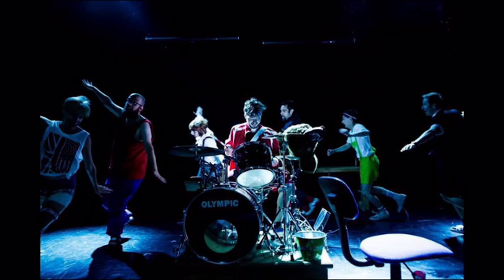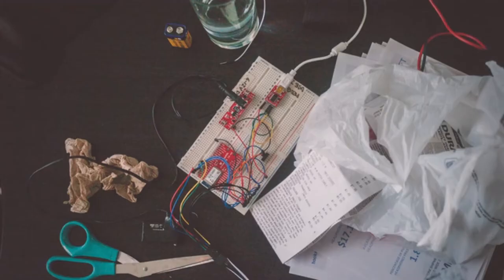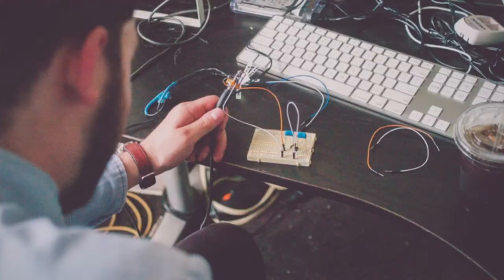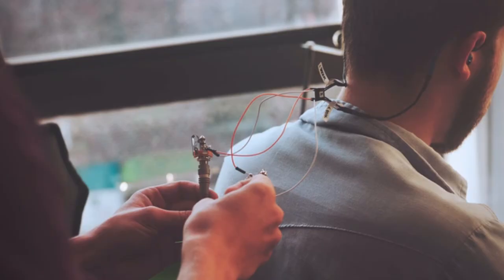I've spent the last 5 years designing sound for theater. There's nothing quite like hearing a live performance, and I wanted a way to capture that immersive quality for people outside of the theater. That's when I discovered binaural recording, or 3D audio recording, the process of capturing audio identically to the way our ears do.